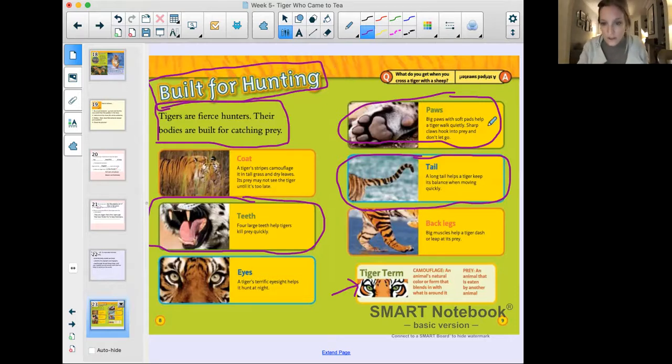I think you can do the back legs bit as well, because I think you could probably guess muscles from looking at that picture. So I think that's a good one as well to try.